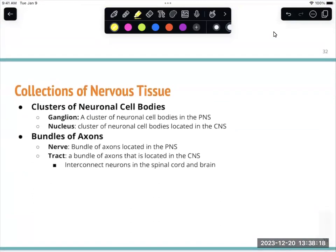So I'd mentioned it before, a ganglion is a cluster of cell bodies in the peripheral nervous system. A nucleus is a cluster of cell bodies in the central nervous system. One of these two is a test question. A nerve is a bundle of axons in the peripheral nervous system. A tract is a bundle of axons in the central nervous system.